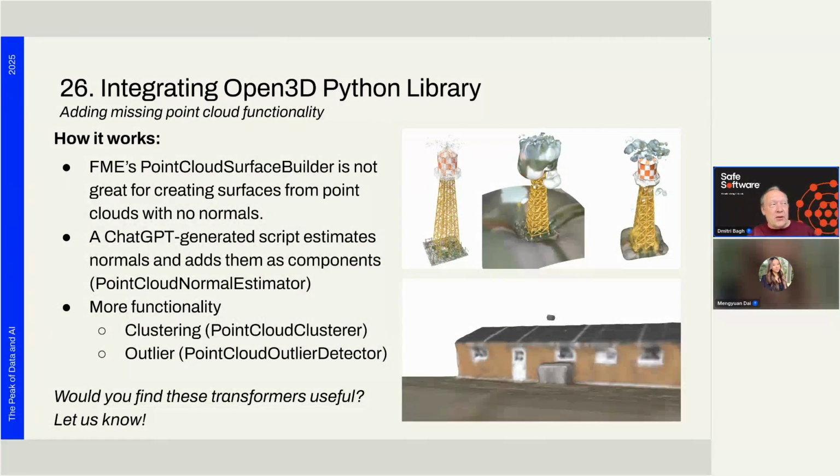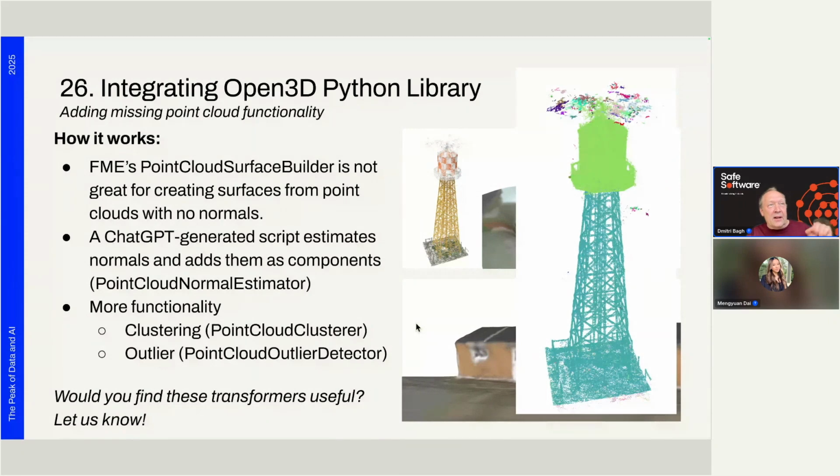We also can create clustering, and you can see the results right here, and find outliers, for example, just separate points. I didn't publish those transformers, and let me know if you think FME would benefit. I didn't publish them because it was pretty hard to install Python libraries. Often, version compatibility is hard stuff to deal with. So let me know if that's something you would like to see as a custom transformer in FME. And this is it then. Thank you.